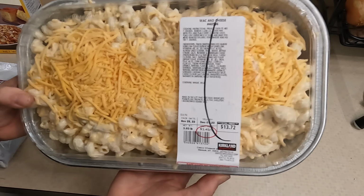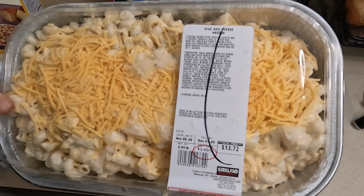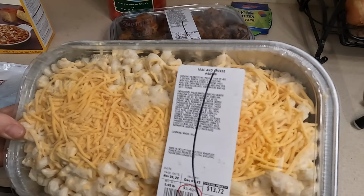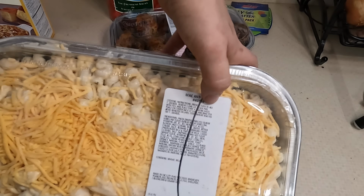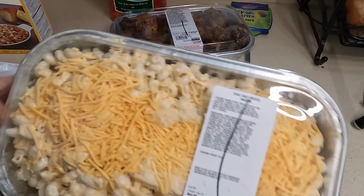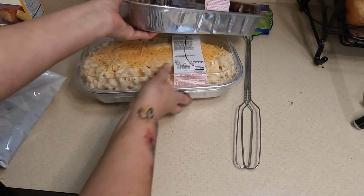Like I said, I think they just picked up from Costco because they had this huge thing of mac and cheese. Oh, this looks so good. $3.49 a pound, $13.72 for this, and this is 4 pounds. So 4 pounds of macaroni, and it has instructions here on how to reheat it. You just put it in a 400-degree oven for like an hour, and then you got mac and cheese. I bet that will be really good reheated.